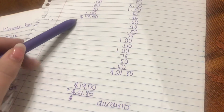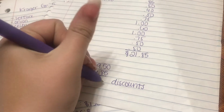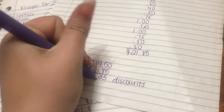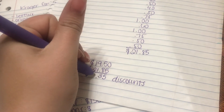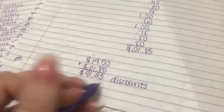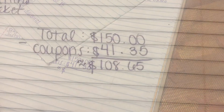and then that'll give me my estimated total for this shopping trip. So now that I've calculated both of these, I'm going to go ahead and add these together. So that'd be 5, 3, 1. So it'll be about $41.35 is what I'm going to save. So I'm going to just plug that in over here. And then I will add all of this up, and then that will be my estimated total for the shopping trip.